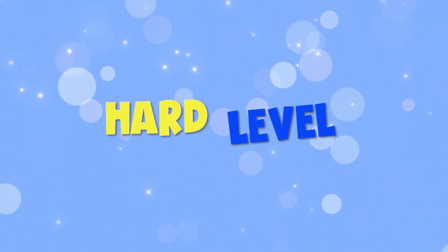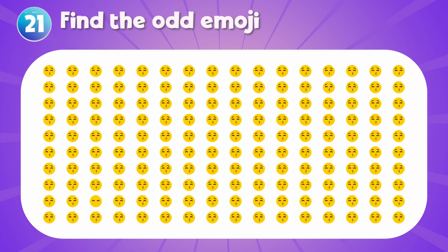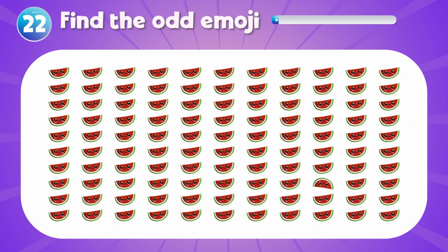Are you ready for the hard level? Find emoji that's different. Find the odd emoji out. Which emoji doesn't match?